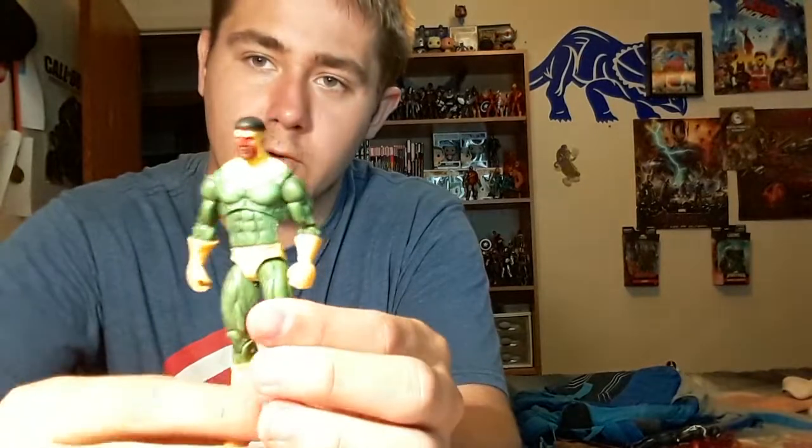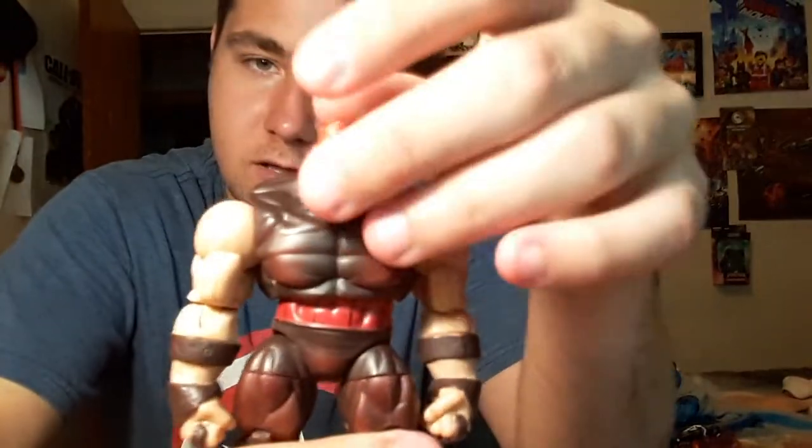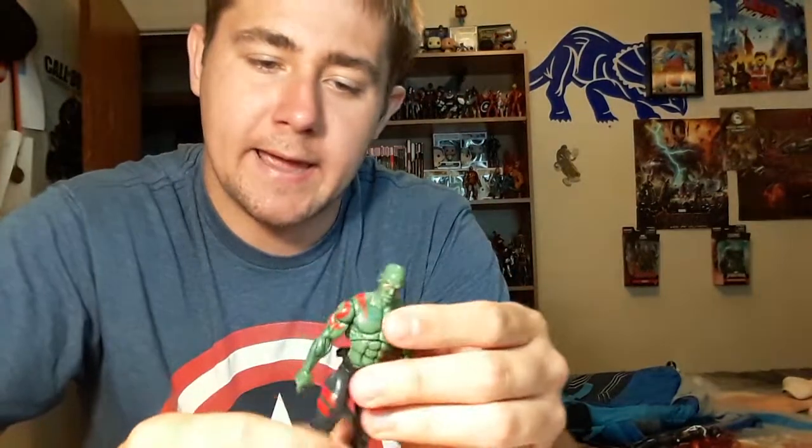I found the Thunderball from the Wrecking Crew, and the only thing I don't like about him is that some kid drew on his face with a red Sharpie. But I could probably rub that off if I try hard enough. And then I found the 2-pack Juggernaut with no mask, and I don't have a Juggernaut. I wanted to get the other one, with the helmet, but this one's good enough for me now. And the only Guardian I have is Drax the Destroyer.